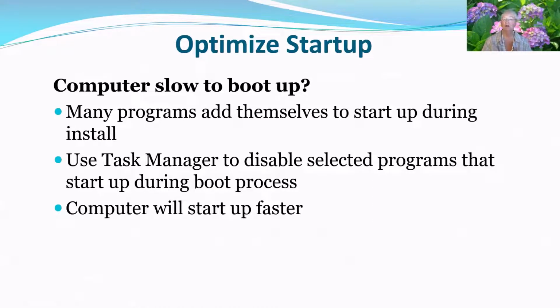Is your computer booting up very, very slowly? Well, maybe you haven't unchecked the boxes when you've installed new programs and everything but the kitchen sink is starting up when you turn it on. So you need to use your task manager and say, hey, I don't use that program, but maybe once a month. Why in the world would I want it to start up every time I turn my computer on? And if you stop that from starting up, your computer's going to start up faster.